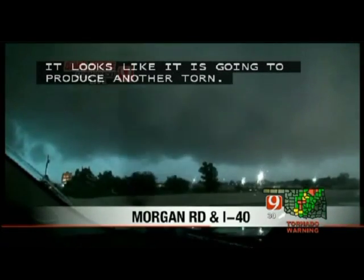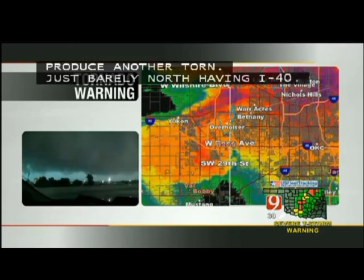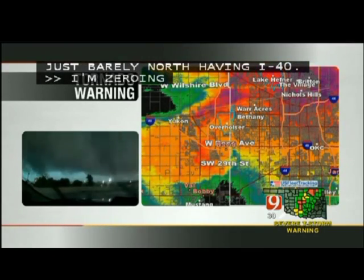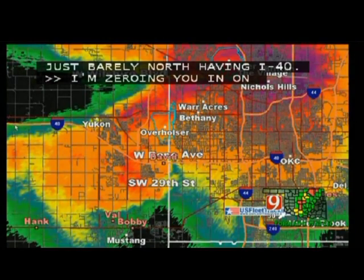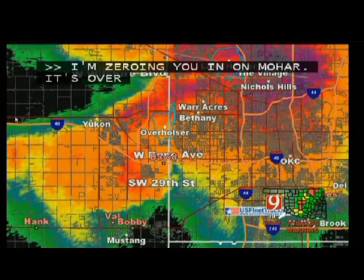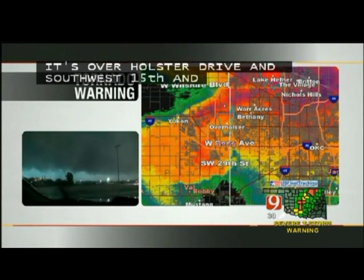I've got you, of course, right there on I-40 and the north-south road, as we come to be over Holzer Drive, and the east-west street just to your south is Southwest 15th, and that'll help locate people. Let's put your shot on there, and we'll bounce back and forth, and I'll give some locations as you give a description of what's going on.